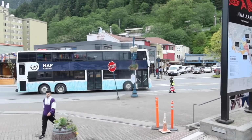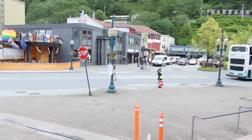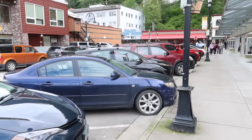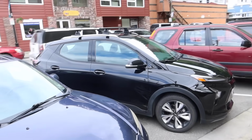There's one of the double-decker buses from Holland America Princess. Those were new last year. And the guy that we got the Turo from sent me the location, and it is this little black car right up here. This is gonna be our wheels around Alaska's capital city. We are in our car, good to go.